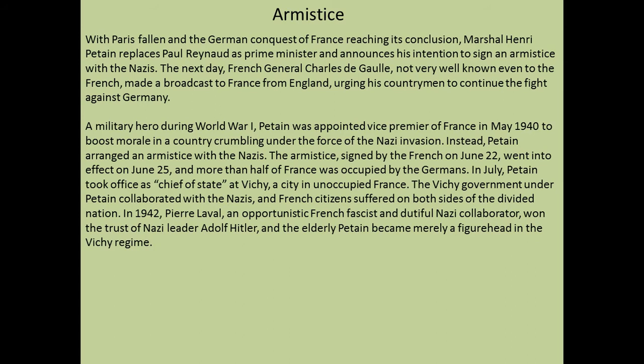And more than half of France was occupied by the Germans. In July, Pétain took office as Chief of State at Vichy, a city in unoccupied France. The Vichy government under Pétain collaborated with the Nazis, and French citizens suffered on both sides of the divided nation. In 1942, Pierre Laval, an opportunistic French fascist and dutiful Nazi collaborator, won the trust of Nazi leader Adolf Hitler, and the elderly Pétain became merely a figurehead in the Vichy regime.